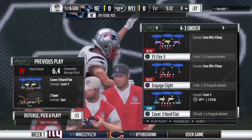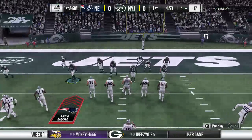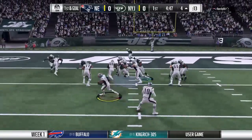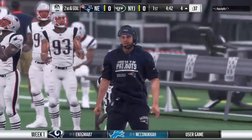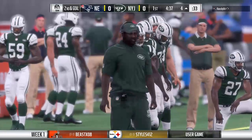19 yards on the pickup there, and now they'll have it 1st and goal. Now the defense definitely showing blitz here. They'll run it now out of the gun. And he's maybe going to get this back to the 4, but that's about all. No gain on the play that time, and it sets up 2nd and goal.